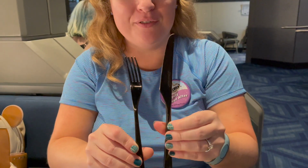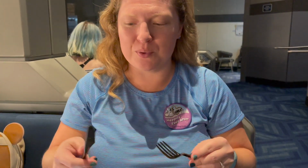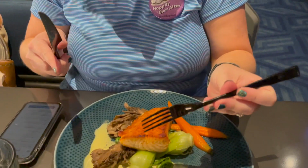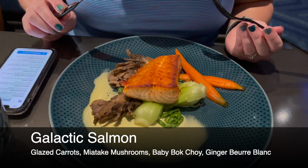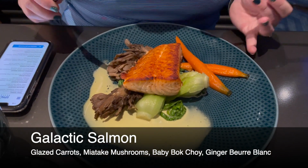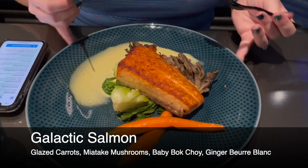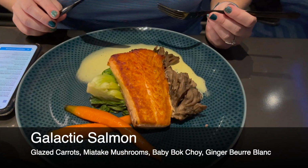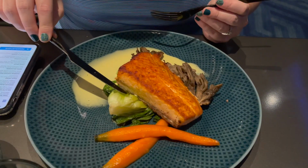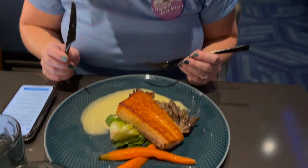That's awesome. And I wanted to show the silverware too. Look how cute these are. Space utensils. The knife is really cool looking, and the fork is very narrow. So this is called the Galactic Salmon. I really enjoy salmon, usually like to order that. This also has some glazed carrots, and then you have maitake mushrooms. Kind of fun looking mushrooms since we're out in space. And then it also has baby bok choy, you can see that over here. And then this is a ginger beurre blanc. So very beautiful presentation.